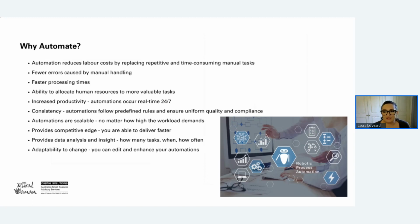Consistency, so they follow predefined rules and ensure uniform quality and compliance. So they are good for things that you do have compliance risks for. So any industries, doctors, financial advisors, legal, things like that. If you actually set up an automation, even bookkeeping, accounting, if you set up automations, you're probably helping yourself to adhere to compliance as well as reducing those errors that are possible.